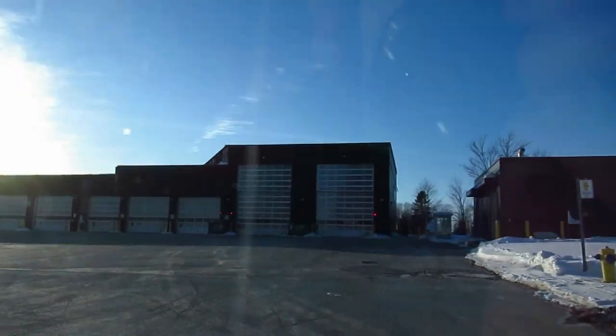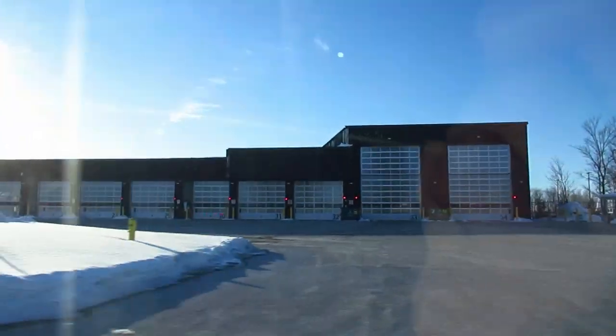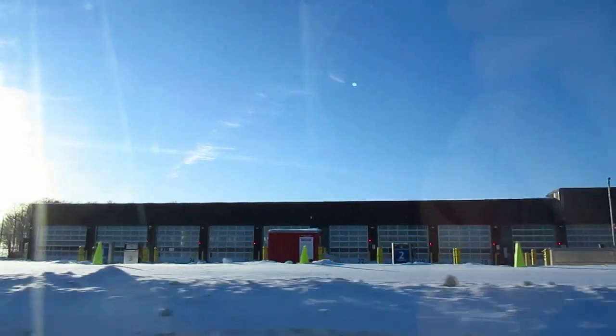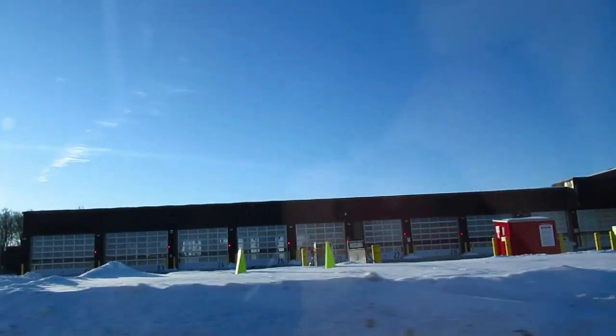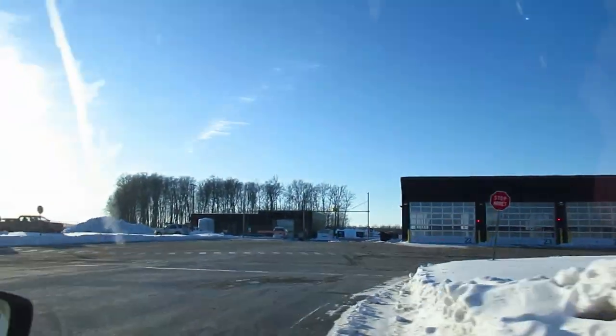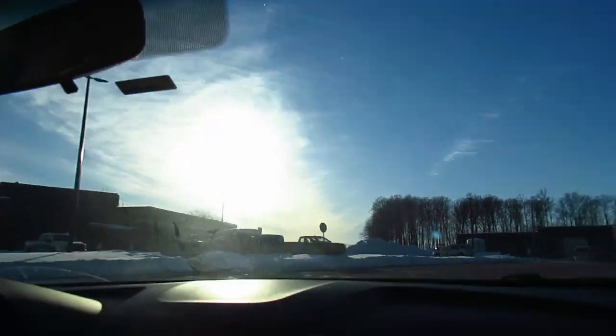I think that is the airport fire department. Yeah, it must be, because look at all those lights. Look at all those. Yeah, they have, oh wow, equipment. There's probably some. Oh my God! Look how many doors there are. Let's go look at that. Yeah, I want to get a look at that. Hopefully, they won't freak out that we're driving.